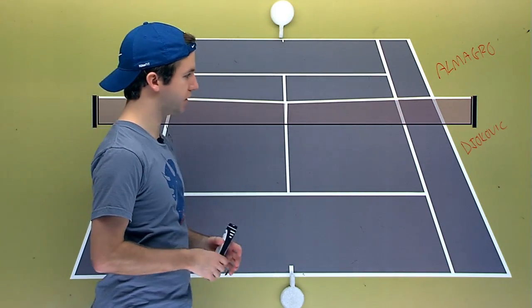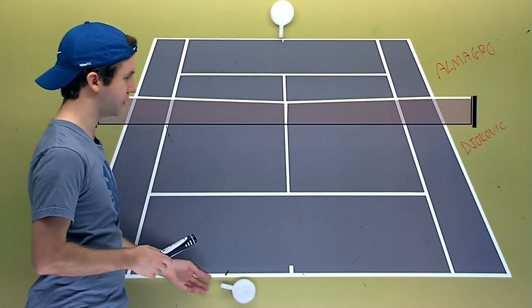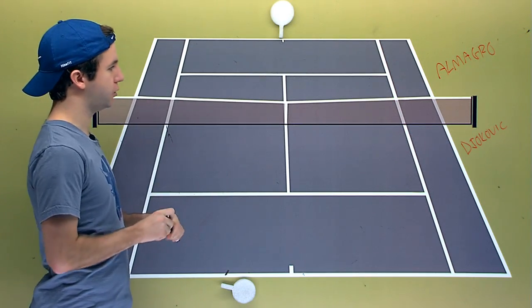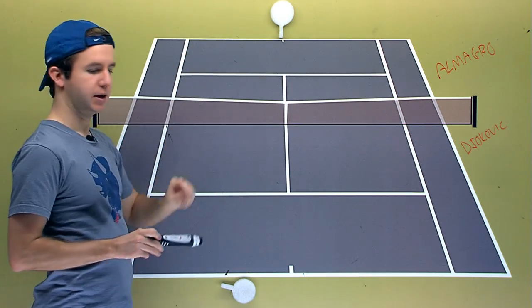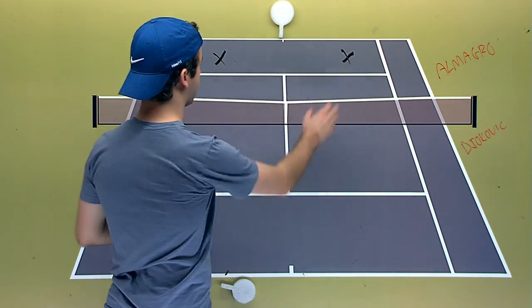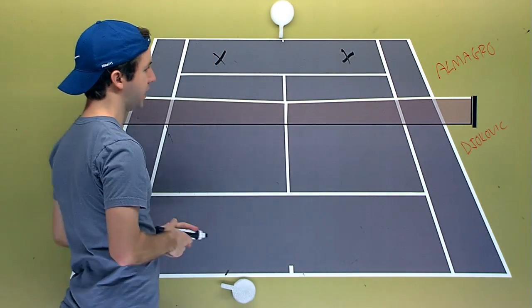But with Djokovic, you're talking about a guy, this is a backhand for a righty, circles player, stick side they're hitting on. Talking about a guy who can change direction extremely well. He can just put the ball on a dime, cross court, or down the line.